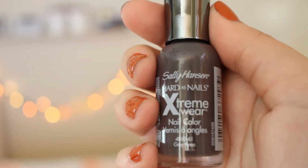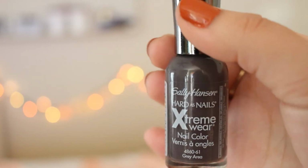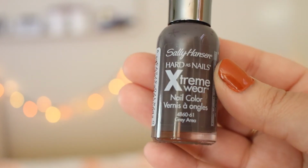And next up we have Sally Hansen Gray Area, and if I am going to wear gray, it's going to be this one. But yeah, this is a gorgeous slate gray color. It's the Extreme Wear line, so you know that these are usually one-coaters and just amazing formulas. If you haven't tried this color, I would definitely recommend it. It's drugstore and it has an awesome formula.